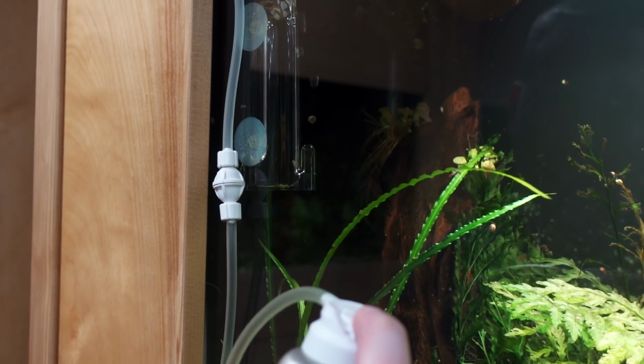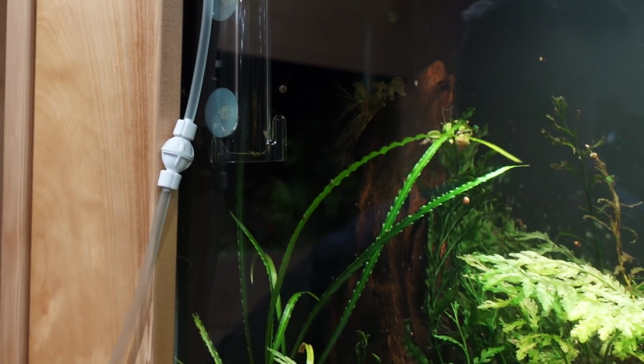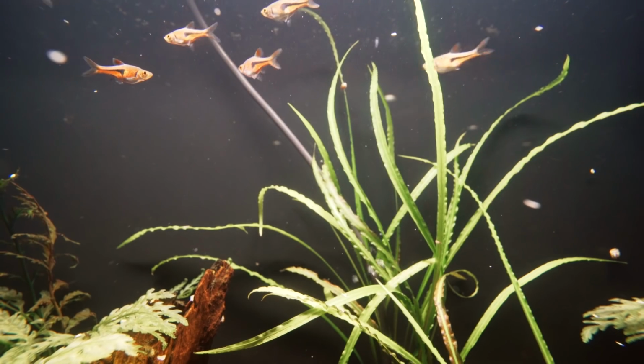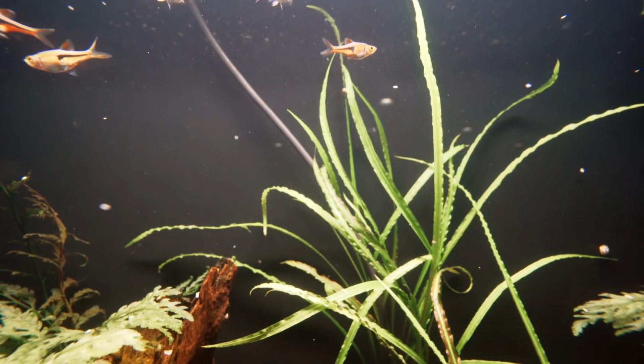So as you can see, that's just extra CO2. You could release way too much, and there's a check valve and all that. And I want to see, A, how long is this going to last my 29-gallon aquarium? B, are there any problems I can notice? C, do I actually get any purling going on?